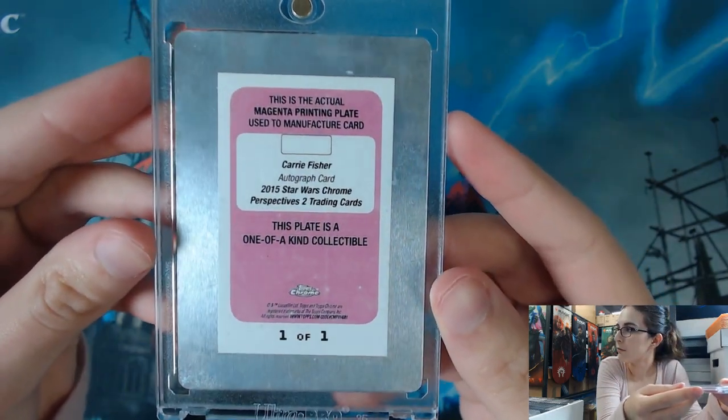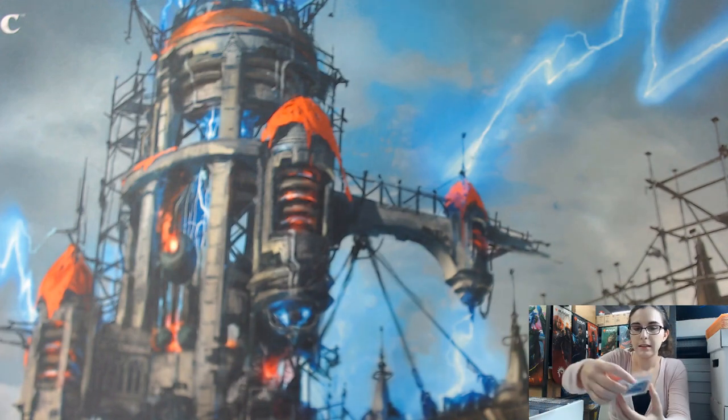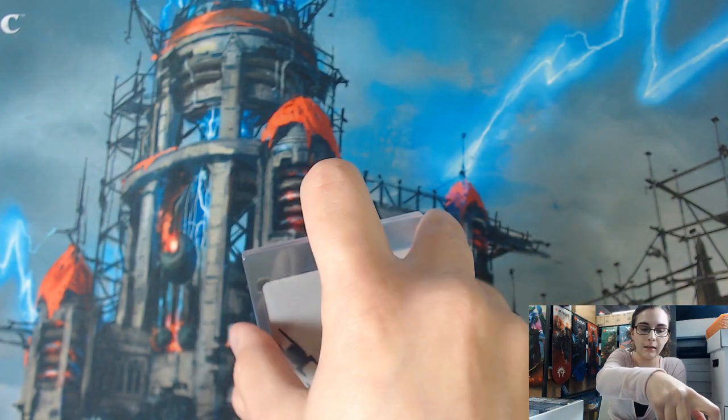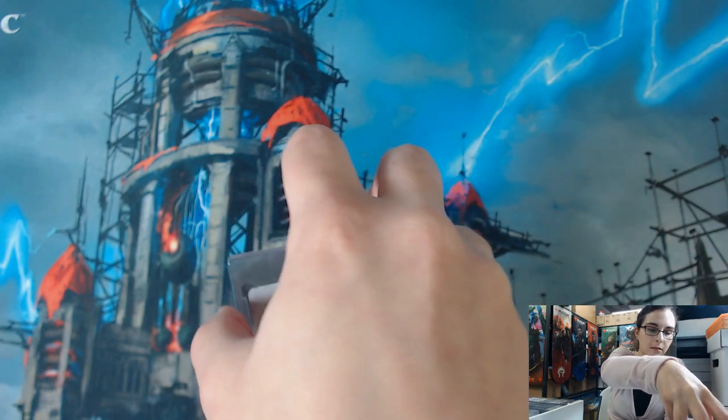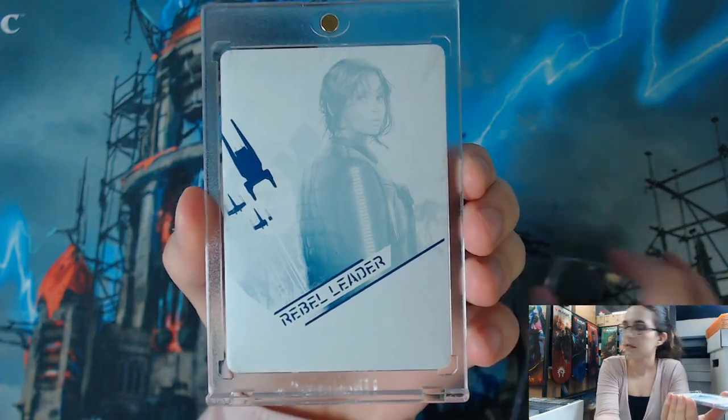2015 Chrome Perspectives 2. There is another Chrome set coming out later this year. Not exactly Perspectives, but it is like a First Order versus Resistance Chrome Perspectives. If this would open, that would be great. Just have a little Rogue One Jyn printing plate here, cyan printing plate.